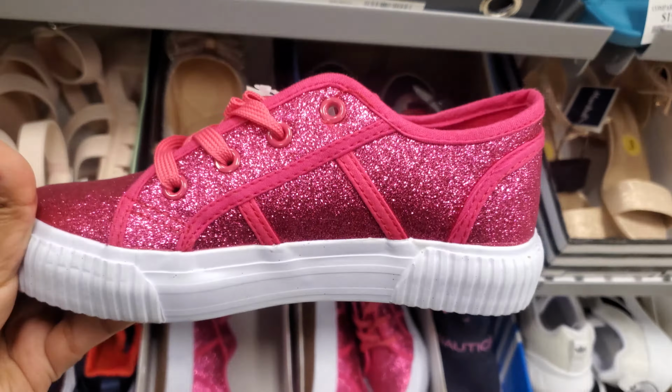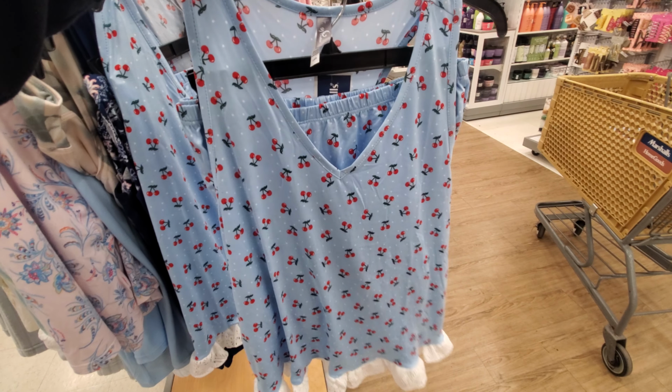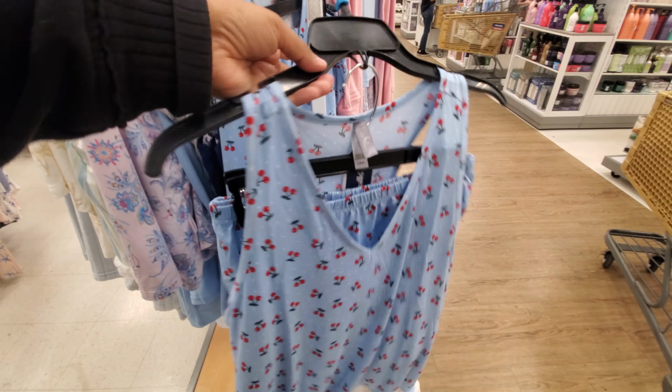This is by Tommy Bahama. Here's like a Mario. They light up. They're 20. I feel like they should light up a little bit. Okay, this is really cute. It's gonna be $13. A pajama, little lacy at the bottom, and then you get the short. I like the cherry print.